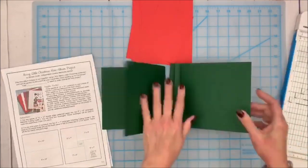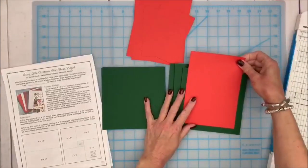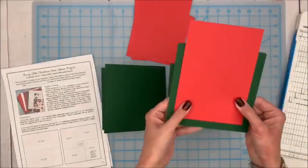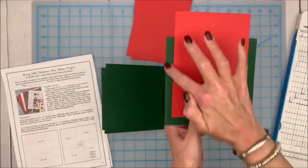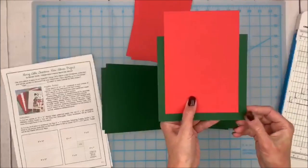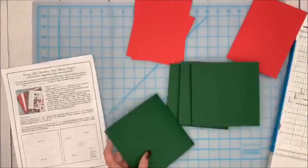What we want to do though is make a pocket for these pages. So it's going to fit in just like that. So you can see that we need to put the adhesive only around each side, the edge of each side, and along the bottom. Okay, so let's do that.